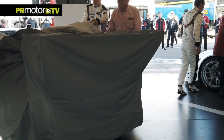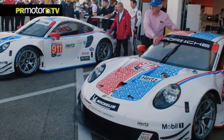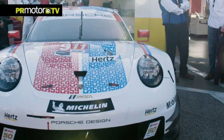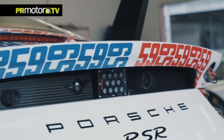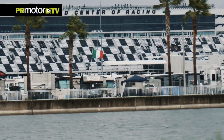When the garage doors opened and I looked at those cars in the Brumos livery, it was an extremely emotional period. It's kind of a roller coaster of emotions when you see that iconic brand on the factory cars, and that's a big honor for us. When I was a kid, I was watching the Brumos car here, especially at Daytona, is something special.